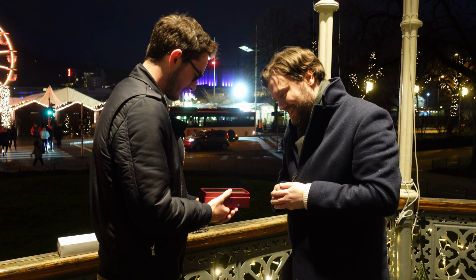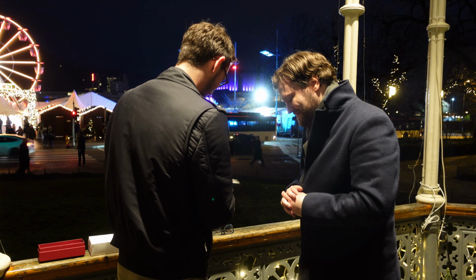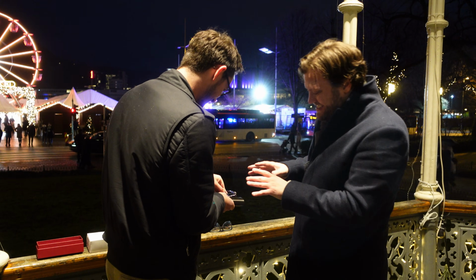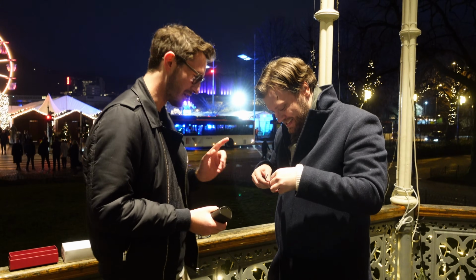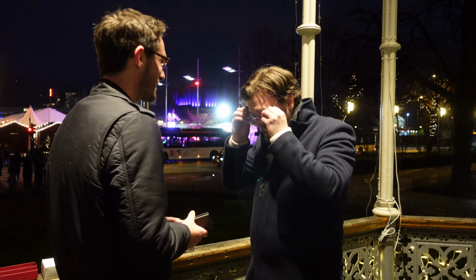Oh, there's like an inner box in there. There is, and it's just a box within a box within a box. Oh, I can see the sheen. This is the one that I was finishing at 8 p.m. Because I really wanted to get it done.